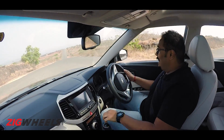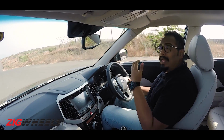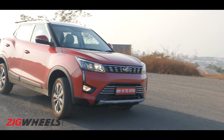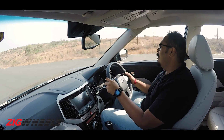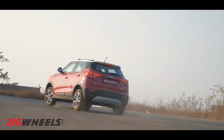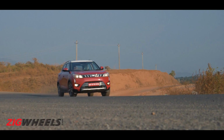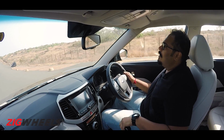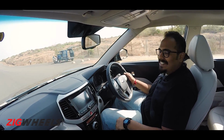Body roll, that's surprisingly well controlled as well. Even if you chuck it hard into a corner, it's not going to make you feel nervous at any point in time. It is a car then that you will enjoy driving hard and fast.